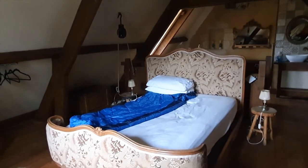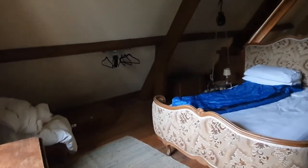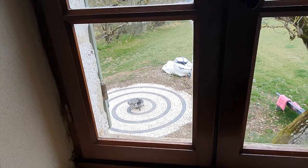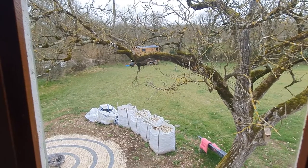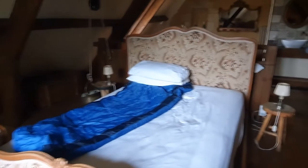There is some more stuff to come, but I thought I'd just show you the room that Jonathan and Linda have let me stop in. This is one of the upstairs rooms at the end of the property, and that's the view from the window. If you haven't seen it already, that's the little spiral stone terrace area that Jonathan's made, looking out towards Celine's little wooden house over there in the corner of the field, which will certainly be on possibly this video if you haven't seen it already. But just a little gentle walk around just to show this room.